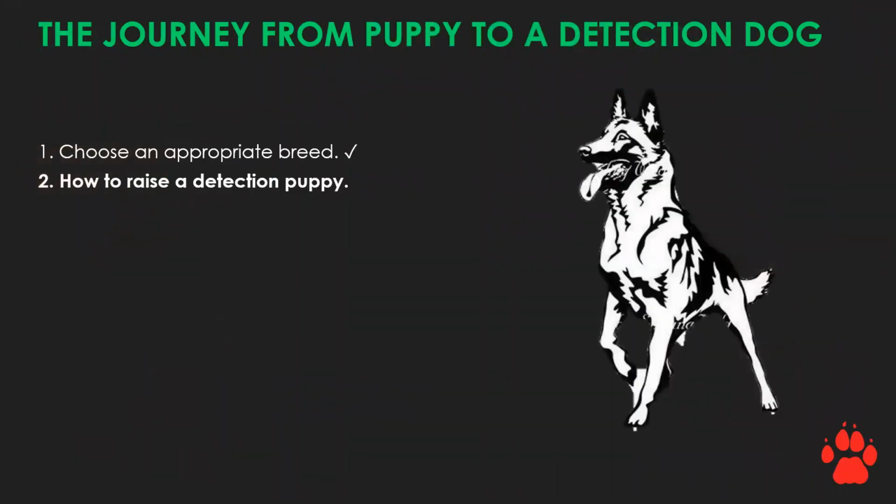So the journey from a puppy to a detection dog. So we have now chosen a breed that we would like to raise, and how are we going to raise this detection puppy?